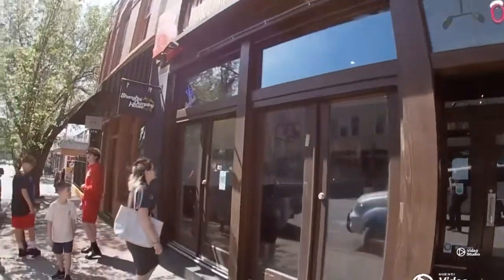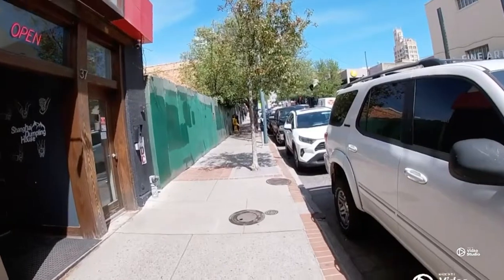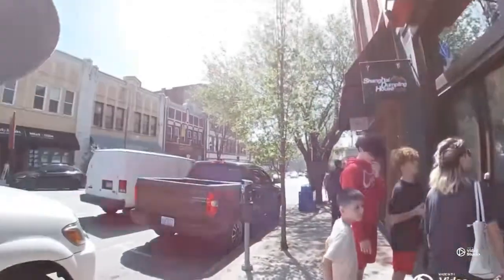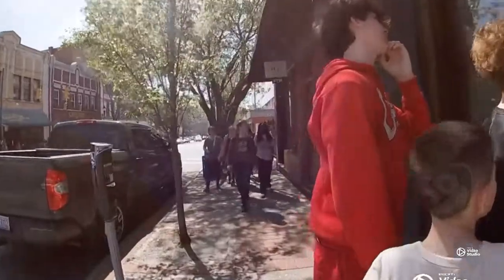As far as top attractions, this is according to Trip Advisor. The top attractions here in Asheville, North Carolina. Number one, Biltmore, which is a historic site, history museum, huge mansion. The Biltmore will take you about all day to explore the gardens and the interior. It's a huge estate built by Vanderbilt.